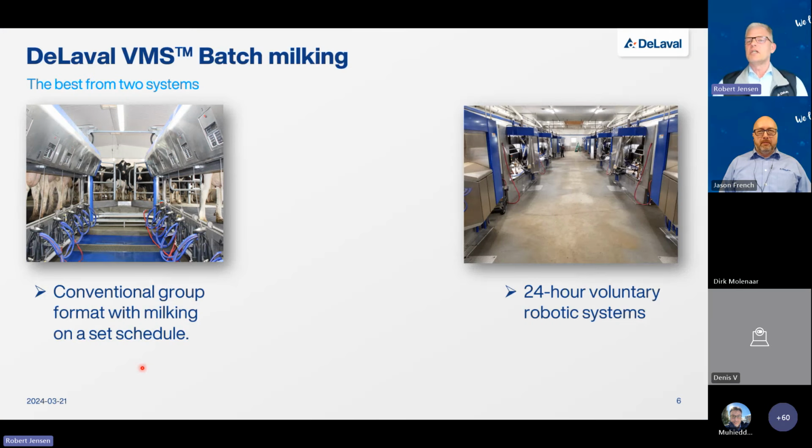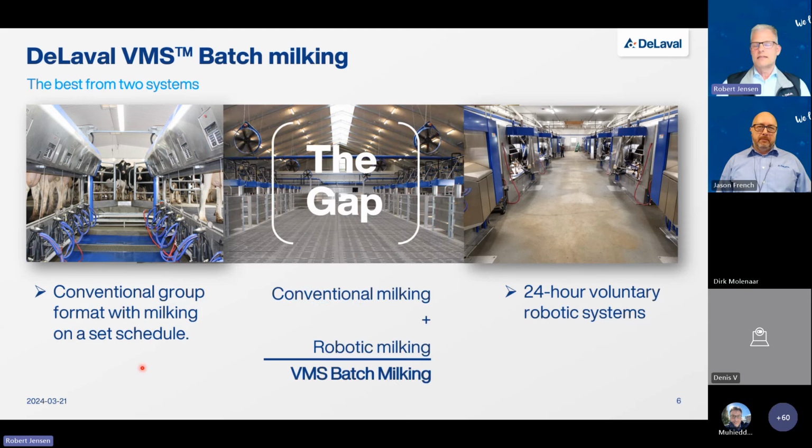But we know that with the conventional setup, the parlor and rotary provide a lot of good work routines, and they are known to us. They are proven, right? And the traditional VMS setup, we know that the stations are working and the cow traffic is working. But what if we take the best from both of those two and fill out the gap? Because there is a gap, and we met a lot of farmers that actually wanted to go robotic but wanted to keep the way they operated their facility as they did with their rotary and parlors, especially when you go bigger. Maybe not so much when you're smaller, but especially when you get bigger. So let's have a look at that.